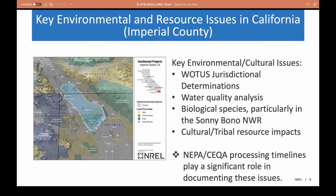Within California specifically, we were looking at Imperial County in the greater Salton Sea area. A number of the areas we identified included waters of the United States jurisdictional determinations within the Salton Sea area, which can add time previous to being able to apply for a 404 permit from the Corps and needing that 401 water quality certification, both under the Clean Water Act from the state. A jurisdictional determination is necessary at the outset. And we noticed that in multiple instances, this has led to a number of delays in the timeline.